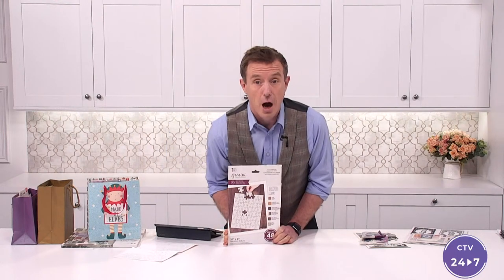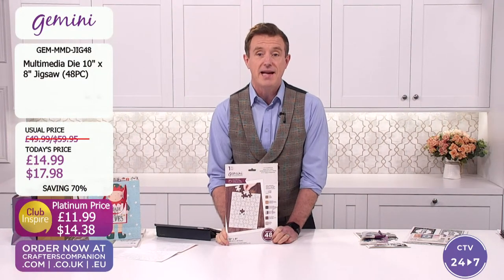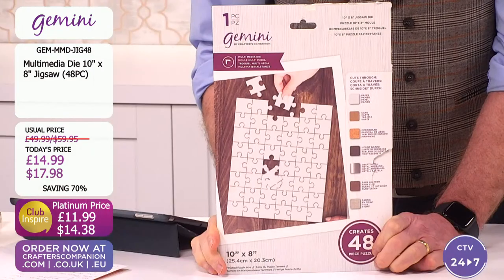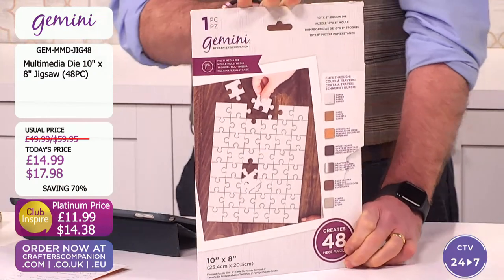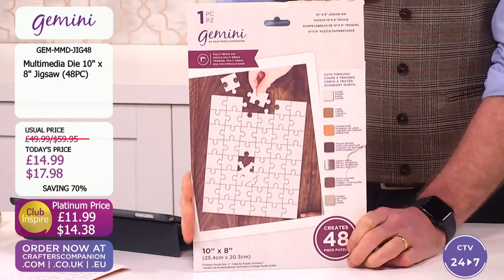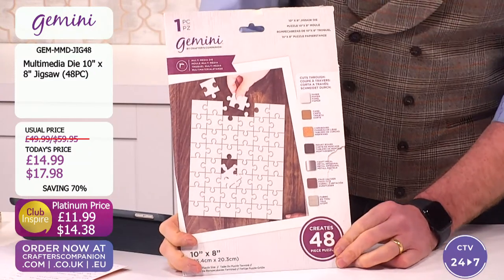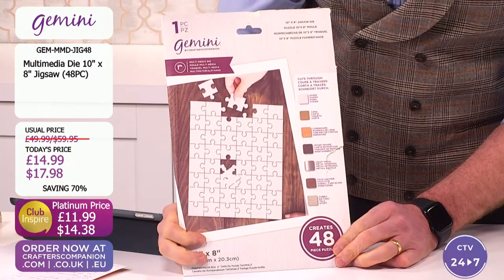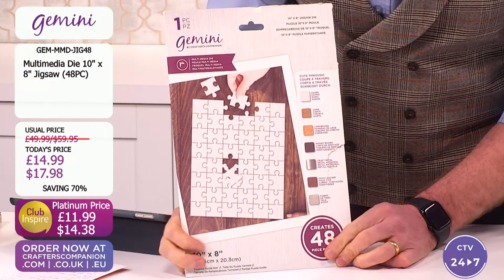However, you'll not be saying, oh, diddums, if you pick this up, because it is the multimedia 10x8 jigsaw die 48-piece set. This is going to make for you for £11.99 or $14.38. This is one of my final four top picks available at an unbelievable price. This is worth £50, $60 every day of the week, but not today. It is going to make you a 10x8 size jigsaw, 48 pieces.